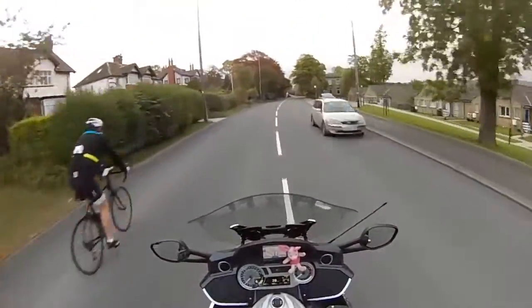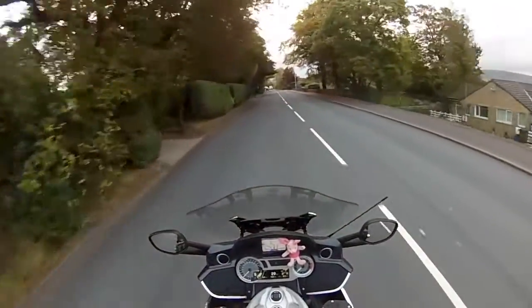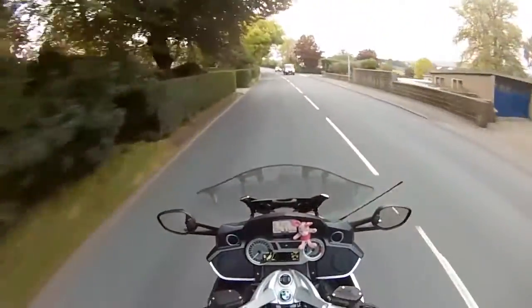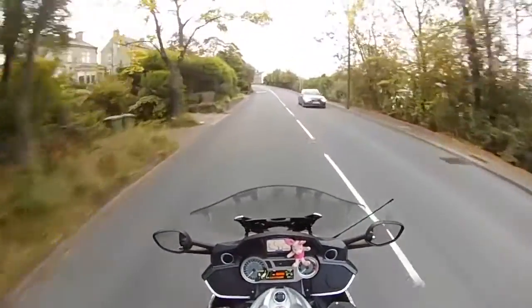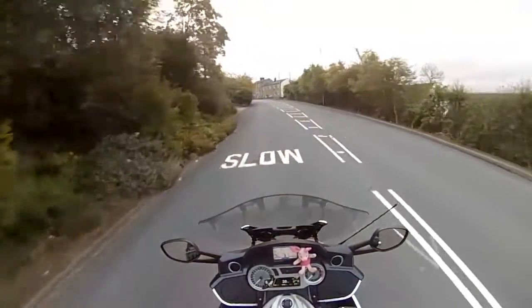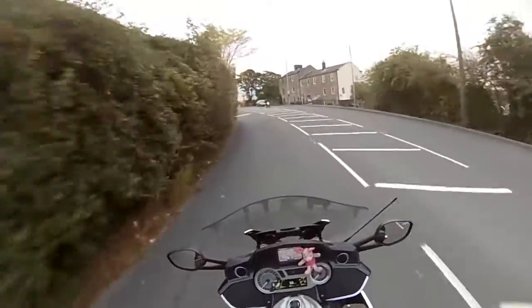So quite a nice route, and early doors Saturday morning, so traffic shouldn't be too bad. Nice dry day. So by this time I'm getting quite used to the K16.